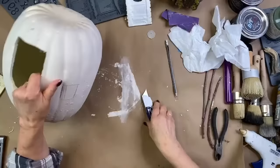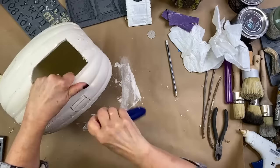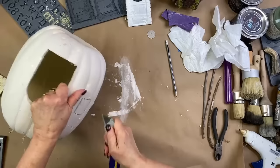Hey, Kathy. Is there anything that can make this safer, I'm wondering? The one hand being shoved inside the pumpkin and the other one stabbing it. My fingers are plenty out of the way. It's nerve-wracking to watch. It really is. Yes.